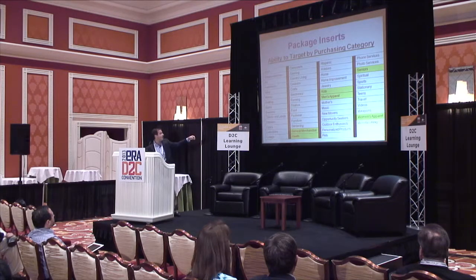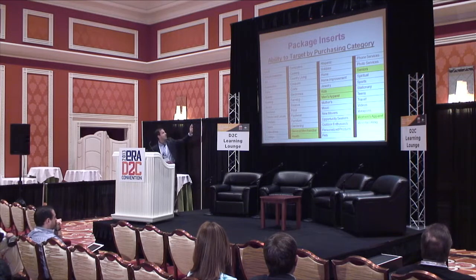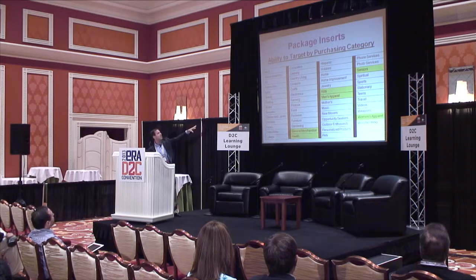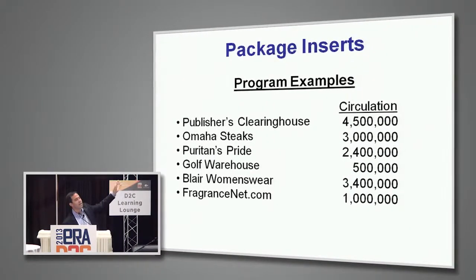A general merchandise buyer is a large category, very responsive. Health, meaning someone who's buying either health books or health vitamin supplements, things along those lines. You can target moms of kids. You can target men through men's apparel, women through women's apparel. Seniors are a big category in terms of reaching an older audience. And a couple of examples: Publishers Clearing House, about 4.5 million packages a year, Omaha Steaks, Puritan's Pride, a vitamin catalog, Golf Warehouse, Blair Women's Wear, a big women's apparel catalog.